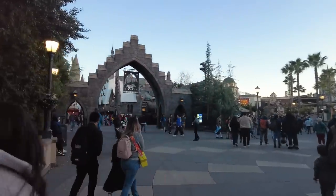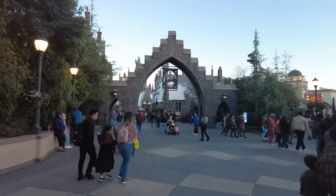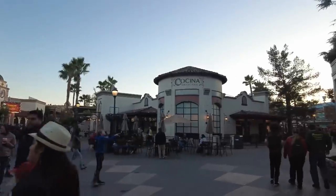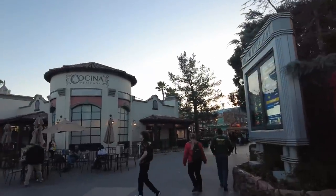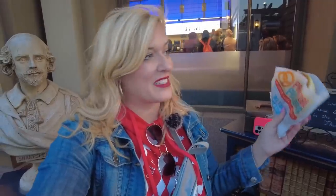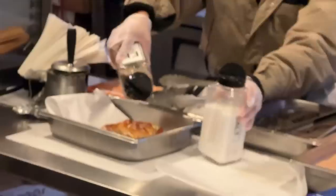One last look at Hogsmeade. Goodbye, I love you. This park is just so bizarro, but I really like it. Ending the day with one more snack. This park isn't open very long. It was only open 10 to 6 today. I got here 11 something, had a nice leisurely day, but we're gonna have one more snack before we go.